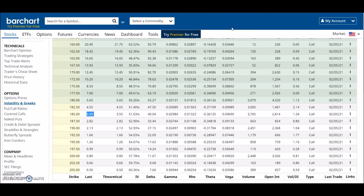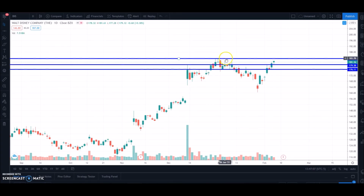Anyway, this video is not about how to play with debit spread. The main thing was to show you the chart pattern that it is about to break out. It will go higher whether you buy call option, you buy share, or you buy debit spread, or put, selling put, so many different things. The main thing is I see a potential for this stock to go higher.